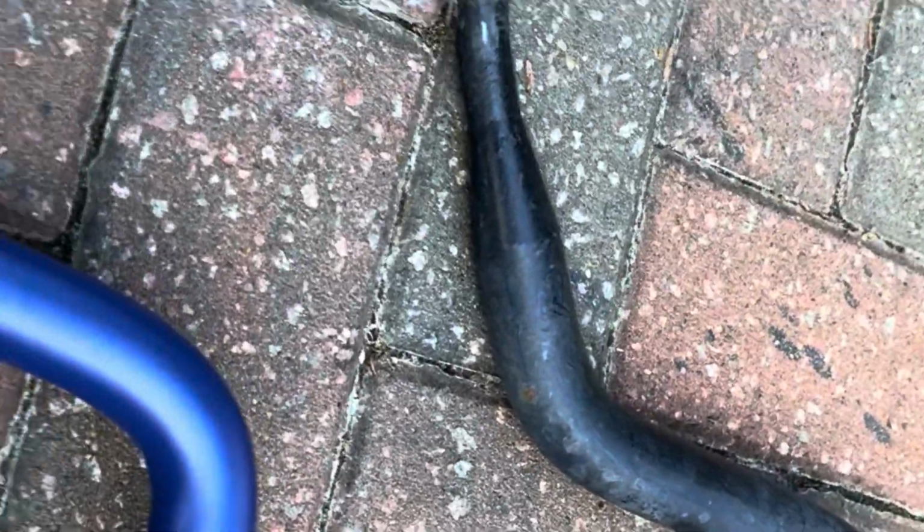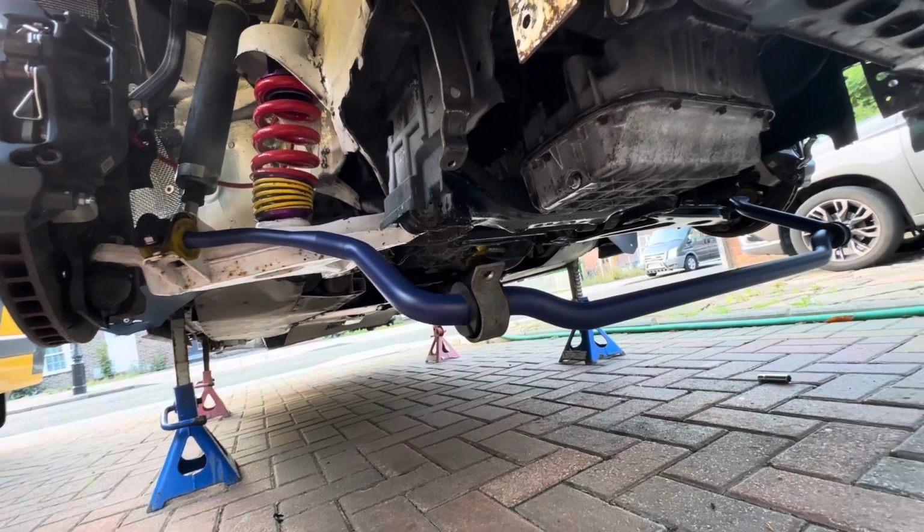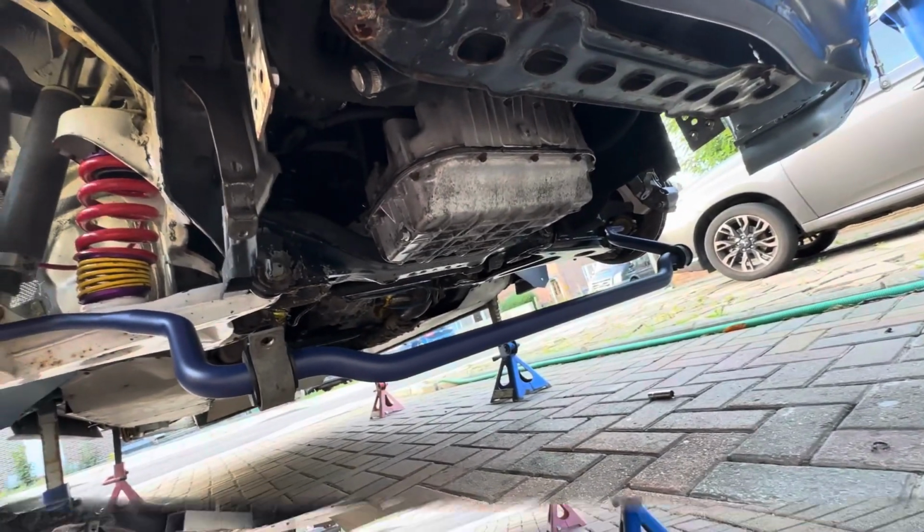Obviously that's a broken end. There's a nice new end. Right, let's get these fitted up. Okay, yes, that's the end bits on now, so I'll get them fitted with the brackets on.